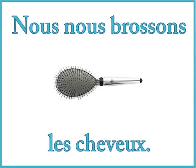Nous is going to be our subject. Nous nous brossons les cheveux. We are brushing our hair. When nous is the subject of the sentence, nous is also the reflexive pronoun. So you have two nous right next to each other. And this looks really weird until you get used to it, but it is correct. Okay? So now how do you make this sentence negative?